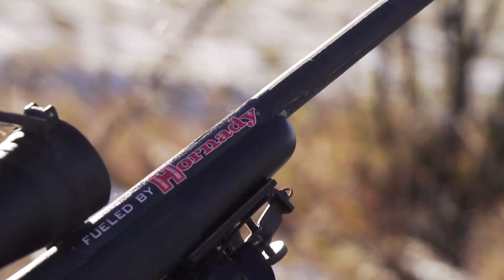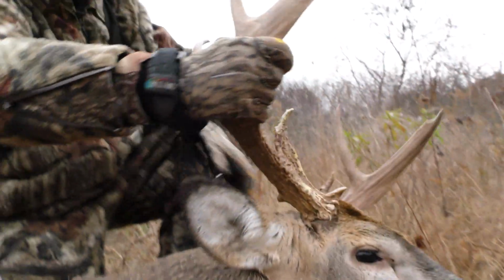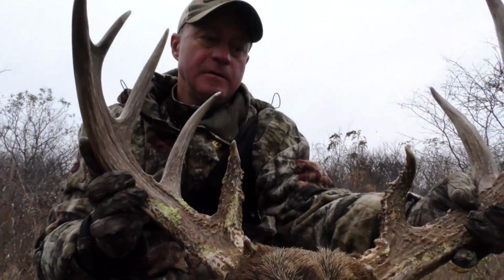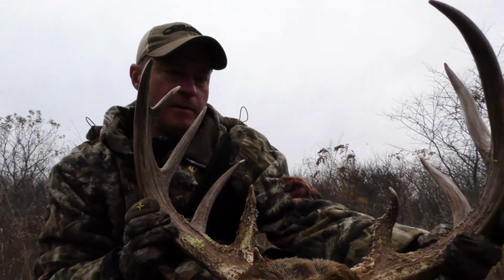Then quietly set up in that cover, maybe right in the middle of the bedding cover, and wait for a rutting buck to get restless in the middle of the day or late in the day. That's where you're going to find success on a public land mature deer.